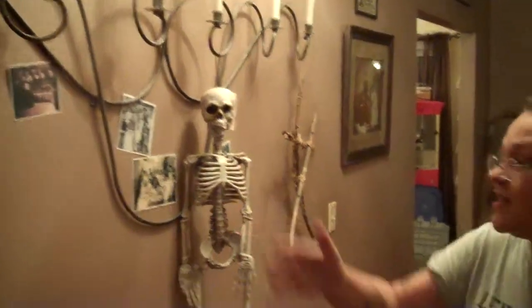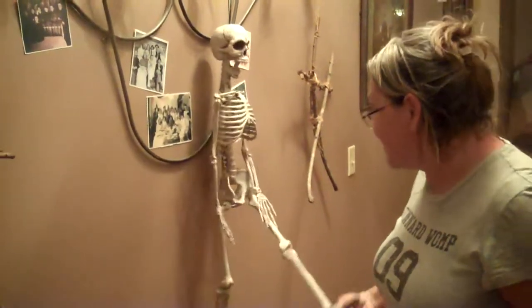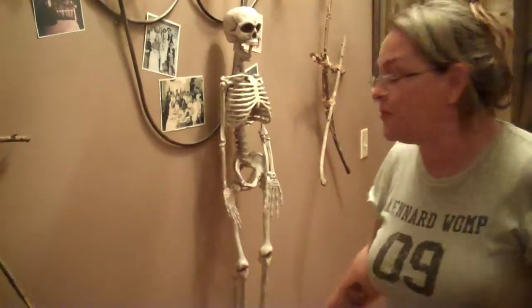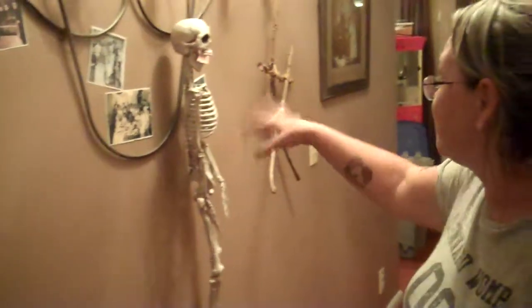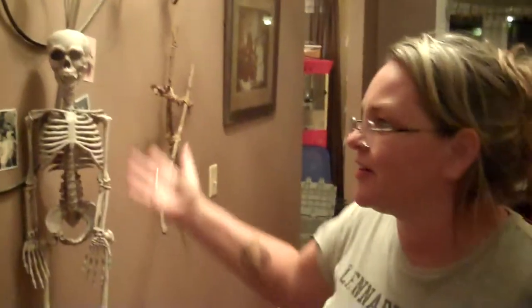So, as you can see in my hallway, of course, Mr. Bones we've had for years and years, but you can get one just like him at Walmart or any of the chain stores. He's just a plastic skeleton. So this is very inexpensive: semi-free, and he was like $5. I've got a real expensive, high-end looking decoration here that didn't cost me hardly anything. Come on to the dining room and I'll show you what I'm working on next.